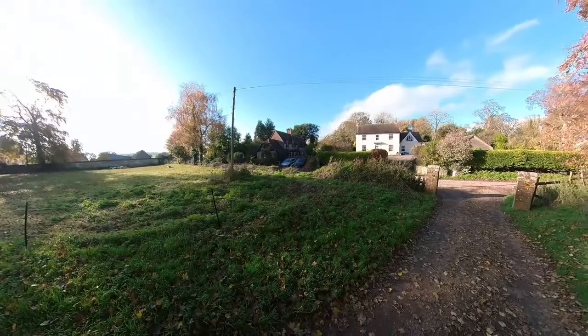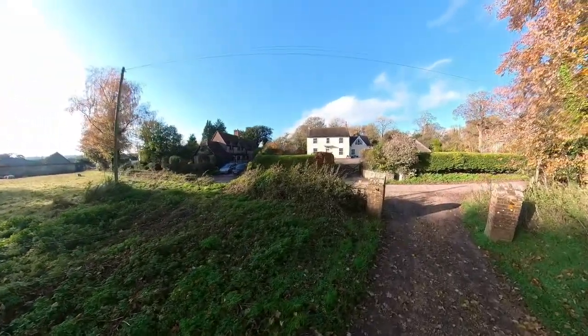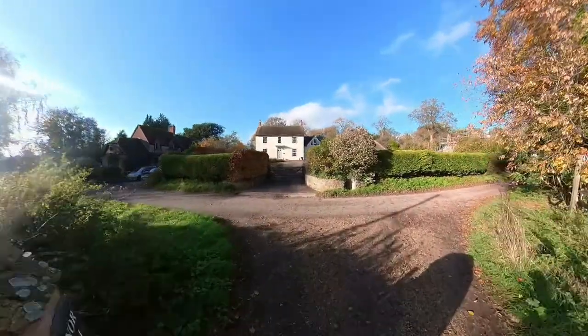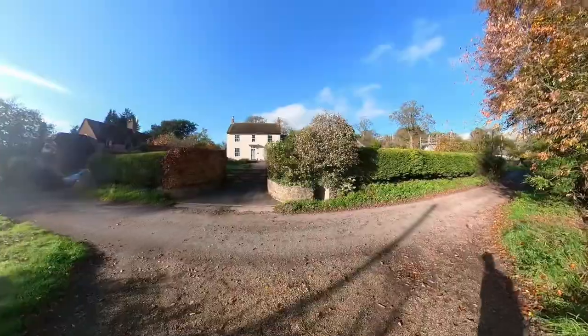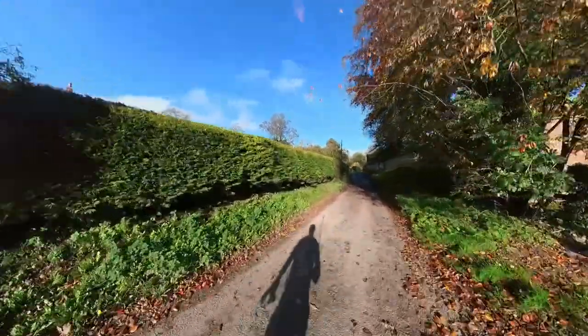Just dropping down now into the village of Pentridge, where there are some gorgeous houses. And I don't suppose most of the occupants around here have to worry too much about the cost of living crisis.